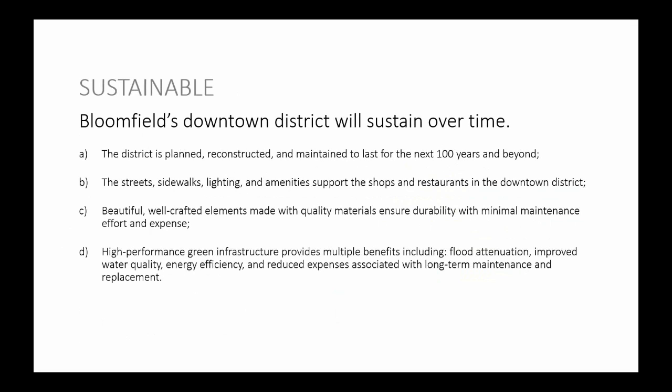They wanted the street, sidewalks, lighting, and amenities to support the shops and restaurants in the downtown district. So that's important too. It's got to serve the people right there, and they have specific needs for deliveries and for parking. They wanted it to be beautiful, have well-crafted elements with high-quality materials to ensure durability with minimal maintenance effort and expense. So it's got to be practical. They wanted high-performance green infrastructure that provides multiple benefits, including flood attenuation, improved water quality, energy efficiency, and reduced expenses associated with long-term maintenance and replacement. So they wanted it to be forward-thinking. They didn't want off-the-shelf technologies. They wanted it to be a little progressive. And that's the case for both these projects.